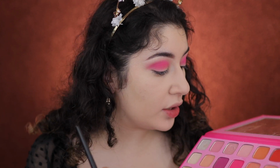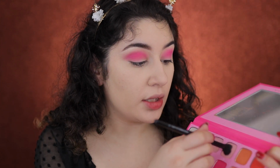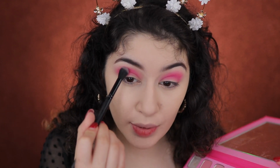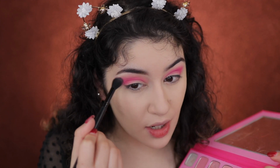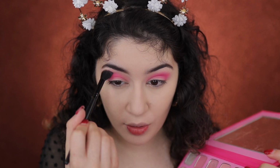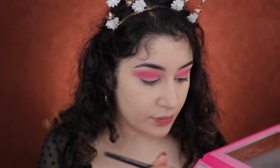Just to soften up the crease and the eyebrows, I'm going to go in with this shade right here, which is called My, which is a really nice pale baby matte pink, on this e.l.f. blending brush, and just soften it up here. As you can see, it's just going to have a transition between the brow bone and the hot pink. It's going to look a lot more diffused and soft.